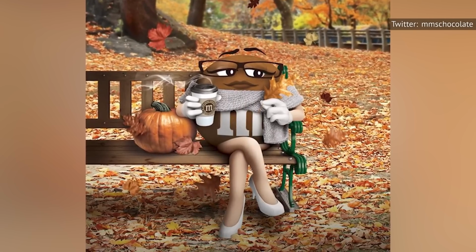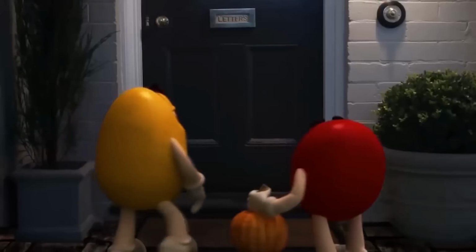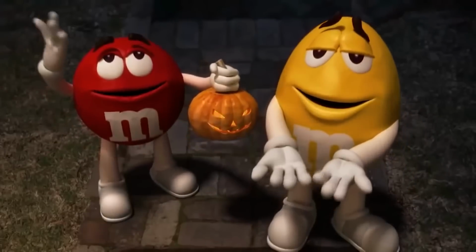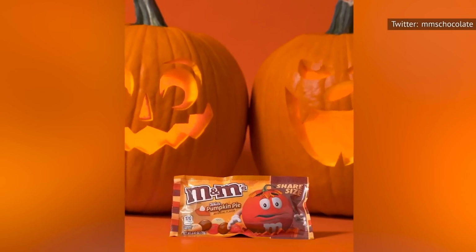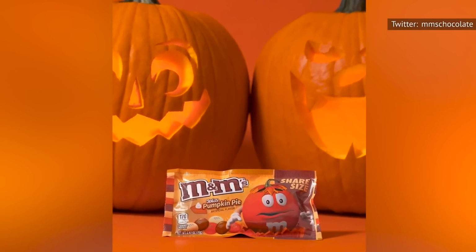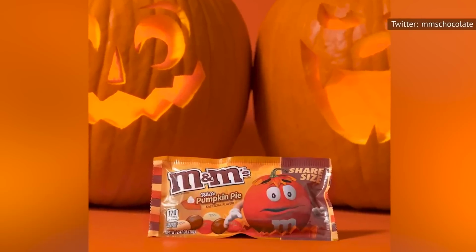Reviewer Adam at The Impulsive Buy thought that the pumpkin spice M&Ms mostly tasted like a jumbo version of standard M&Ms, with an aftertaste like, quote, a wimpy version of Cinnamon Red Hots. This limited edition flavor only stuck around for a single season, but other pumpkin-inspired M&M flavors have since had limited time runs of their own.